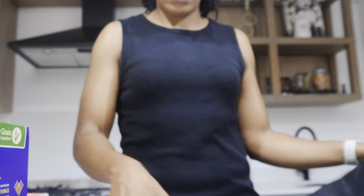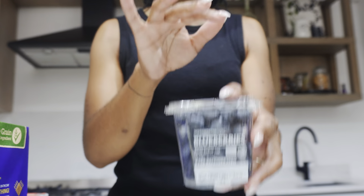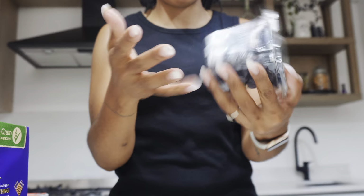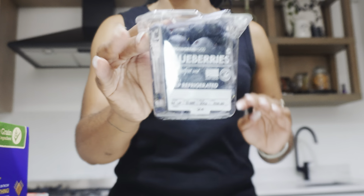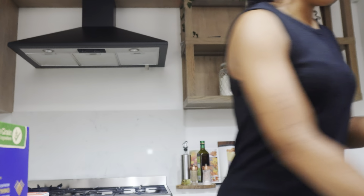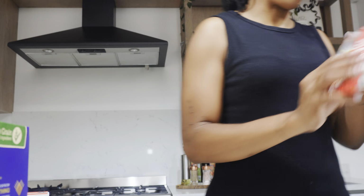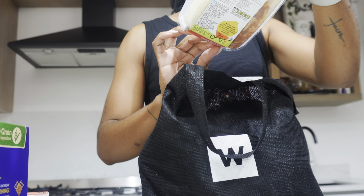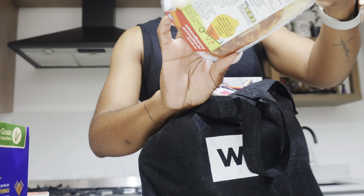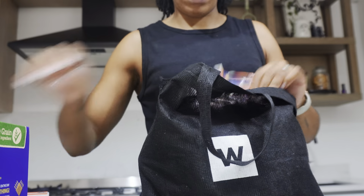Then let's see. Some blueberries, yummy, yummy, yummy. They only had these small tubs. I normally buy the big tub, but maybe it's not really fully blueberry season. I don't know why they didn't have the big tubs this time around. These and oats, guys, overnight oats, yummy. Then here, also the spaghetti bolognese, these little meals.